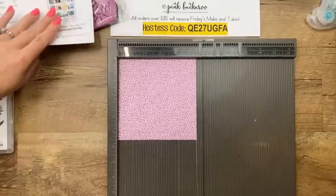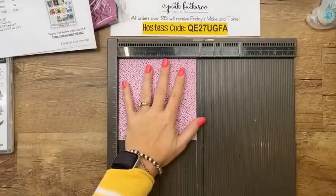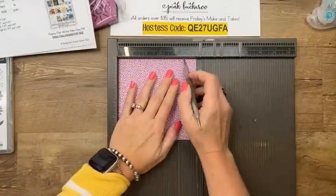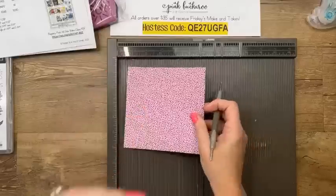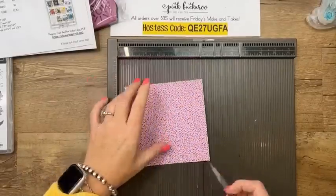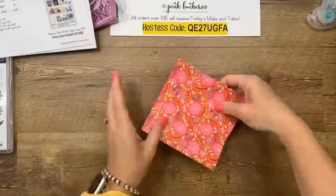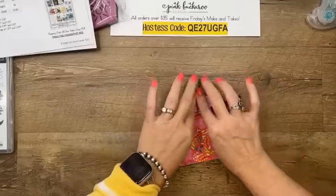Okay, good. I'm glad everybody has marigolds. This is 5.5 by 5.5 on one side, and it doesn't matter which side. You're going to score it at 1 and 4.5. Be very careful when you're scoring your DSP because it's very thin and it will tear. And then on the other side, 2.25 and 3.25. And then you're just going to burnish. The hardest part of this is seeing your lines in your busy Designer Series Paper pattern.